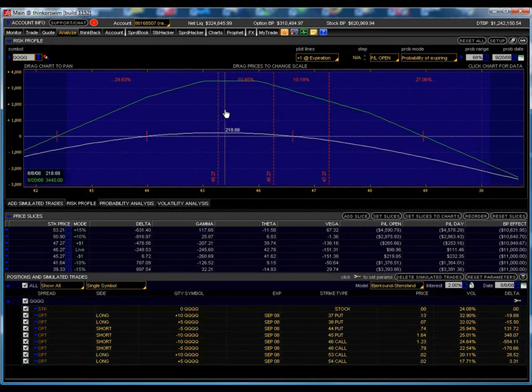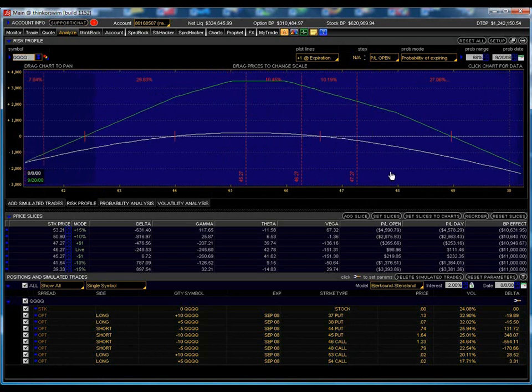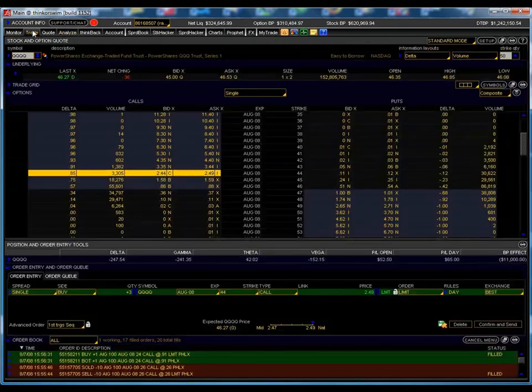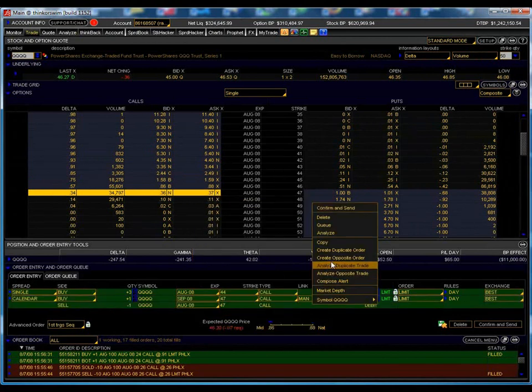One of the more popular ideas for adjustments is to buy a calendar, which is a current at the money calendar. And that's the way that we were talking about doing adjustments in the earlier part of the course, and talking about just raising the graph in case this does start to move up. Put a calendar right at where the price may tend to go, like at the 47 strike price. So let's go over here and let's do a calendar at the 47 strike price, and we'll go ahead and analyze that.